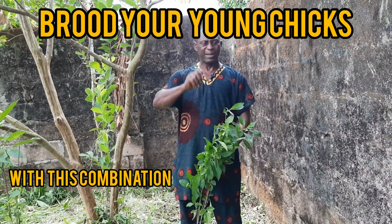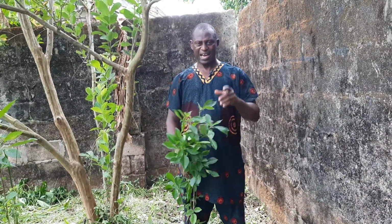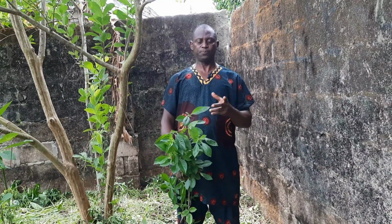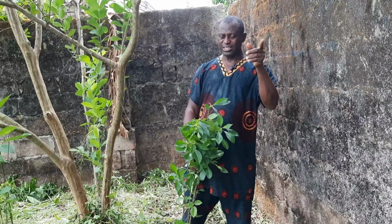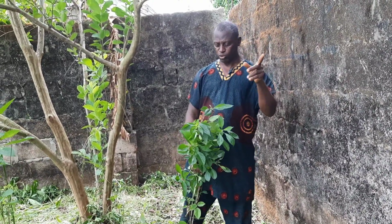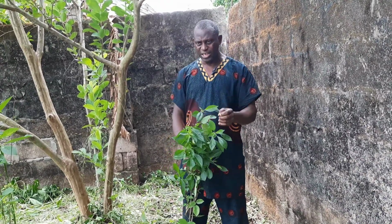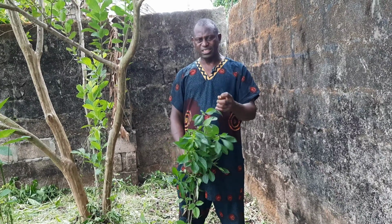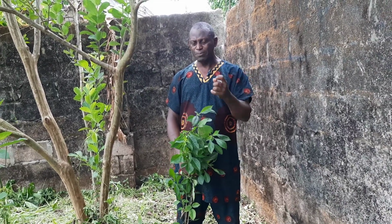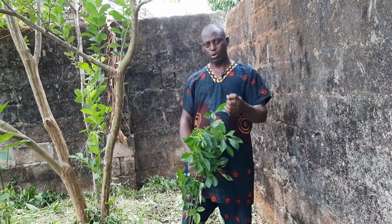I'm going to give you the medicinal and health benefits of scent leaf and bitter leaf combined therapy. So here I'm going to pluck this scent leaf now. I'm going to get this bitter leaf where we have it in the farm also. We'll combine the two of them, show you how you're going to make use of it, the dosage, and how you're going to prepare it for your poultry birds to get healthy birds. And healthy birds means healthy farming, and you're going to get a maximum result.